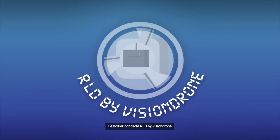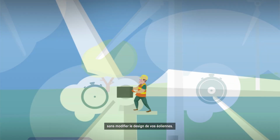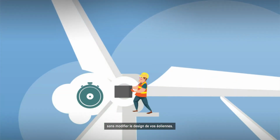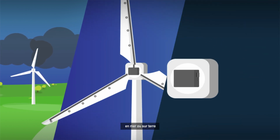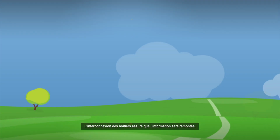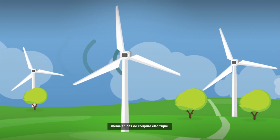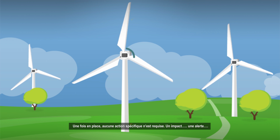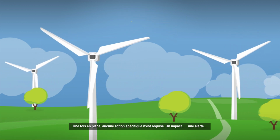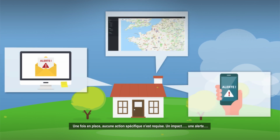The RLD connected box by Visiondrone installs rapidly, without changing the design of your wind turbines. It fits in any type of wind turbine, offshore or onshore. The interconnection of the devices ensures that the information will be sent back, even in case of power failure. Once in place, no specific action is required. An impact, an alert.